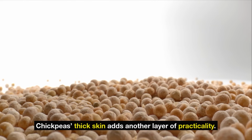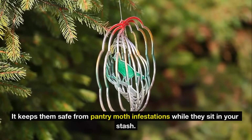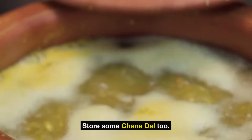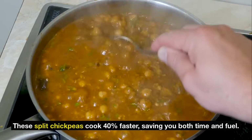Chickpeas' thick skin adds another layer of practicality. It keeps them safe from pantry moth infestations while they sit in your stash. Want to make life easier? Store some chana dal too. These split chickpeas cook 40% faster, saving you both time and fuel.